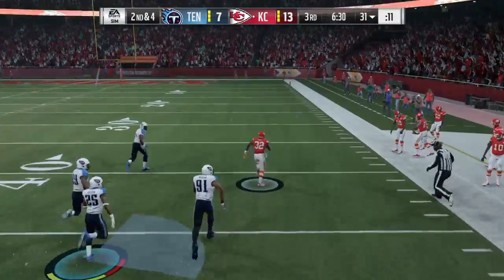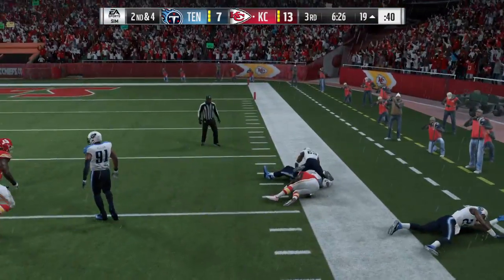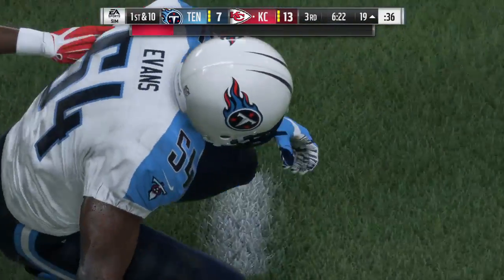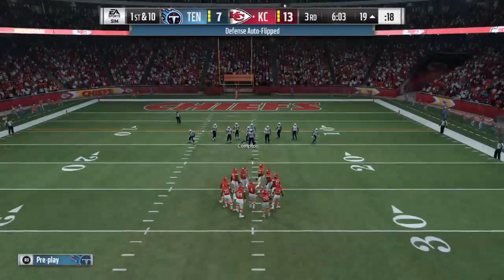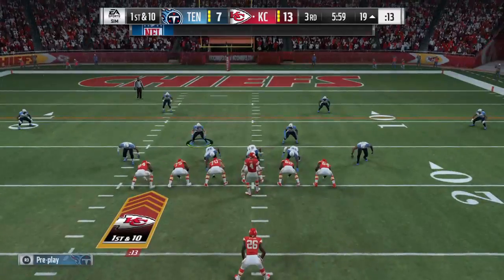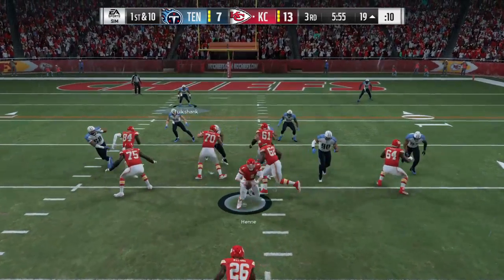Oh, he's got a little daylight. And he makes it all the way down to the 19. A big play there for KC. And even 50 yards. They're trying to show that they can run the ball, protect this lead. Give it to the backs, play a little bit of keep away, don't you think? And that's probably a good philosophy at this point, going to make that defense stand up and stop them.